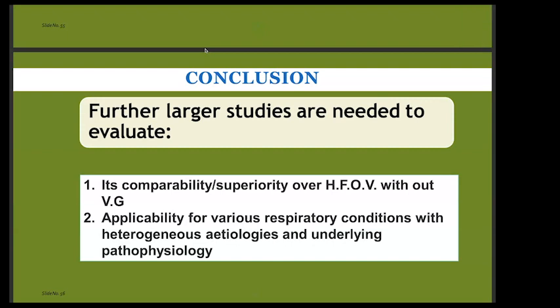Also, Doctor, there was a question if we can use the high frequency with VG as an initial mode or only if failed on conventional.